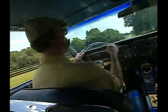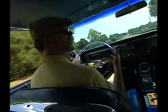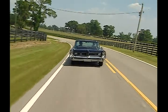This was reasonably heavily optioned, right? I mean, I see you got power windows, you got AC on it, power steering, power brakes. There wasn't a heck of a lot more you could hang on this car, was there? No, not a heck of a lot more.